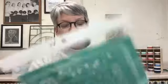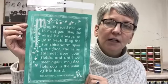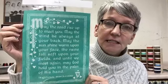It's a traditional Irish blessing. It's actually called Irish Blessing. It's very pretty. This is one of the new transfers that came out in the new catalog. And it is gorgeous. There's some really nice details to this, and that is what we are making tonight.